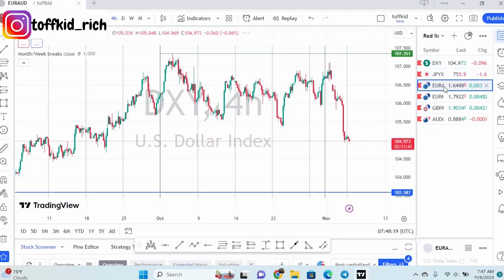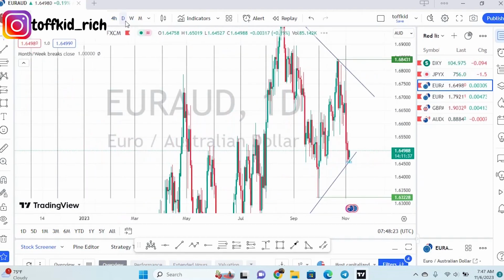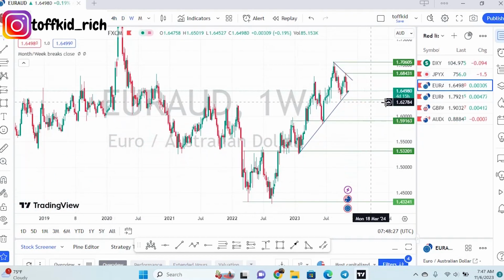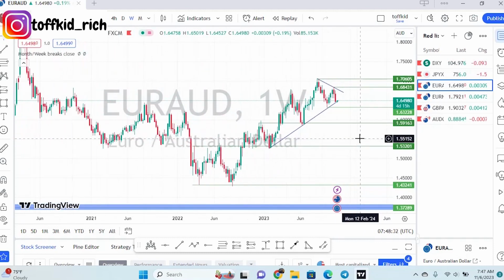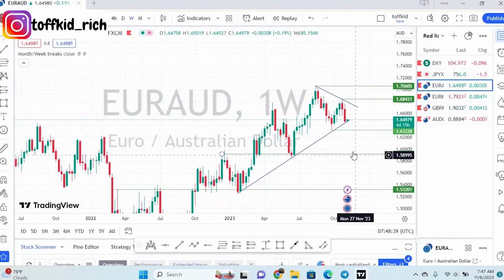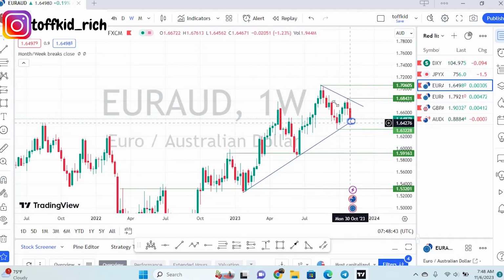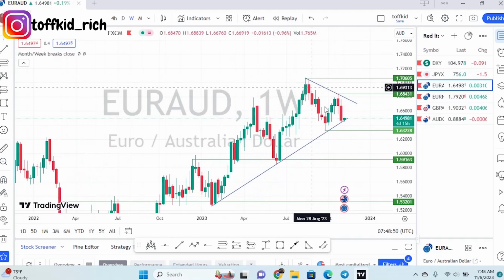I want us to start from the Euro AUD. From Euro AUD, let's start from the weekly time frame. On the weekly time frame, we can see the overall direction of the market is the upside. The market is moving to the upside, but where the market is currently playing out right here is the sell side of the market.